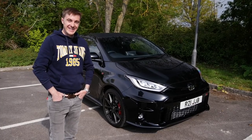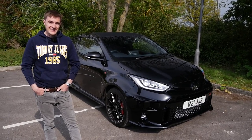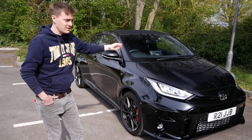Because if you say to someone who doesn't like cars, oh, I drive a Yaris, you think, okay, great. Yeah, this is the most un-Yaris Yaris that you can possibly get. Indeed, I think it's literally just the headlights, taillights, and maybe the antenna for the radio. It honestly wouldn't surprise me.